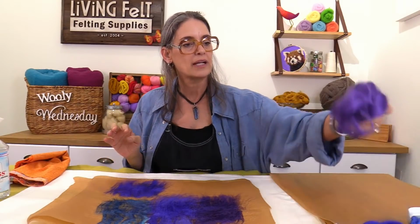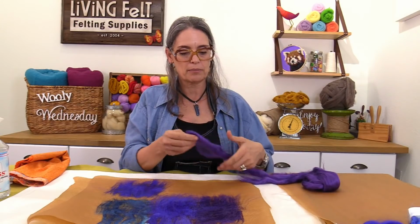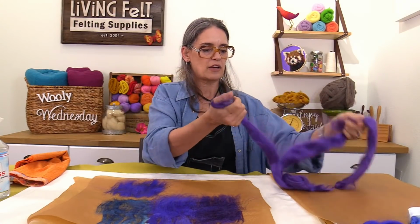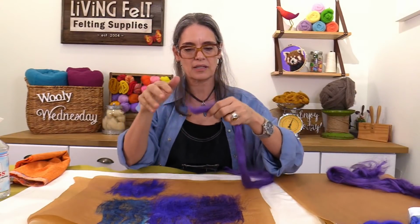All right, so let's put our second layer on, and I'm only doing 2 layers of every fiber, pretty easy. And again, just get your fiber so you have control of it. This stuff, if you wear black, it's going to be all over you.